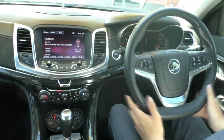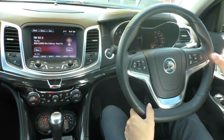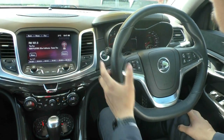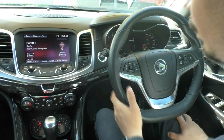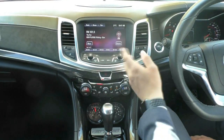On the steering wheel itself, as you can see, very nice leather wrapped steering wheel, very sporty look to it as well, with the iconic HSV badging in the middle. Then on the right hand side you have all your Bluetooth and media controls, and then on the left hand side you have your cruise control, your lane departure warning, your front end mitigation warning, and also your speed limiter.